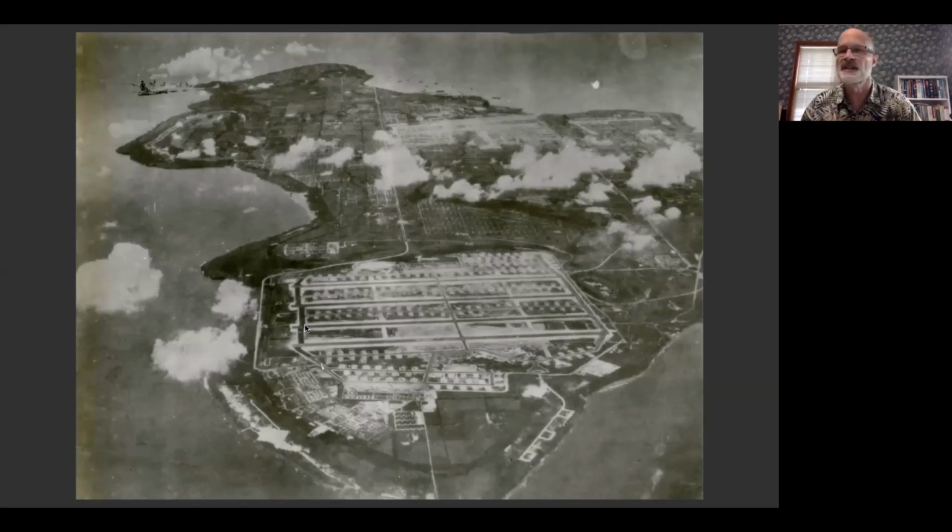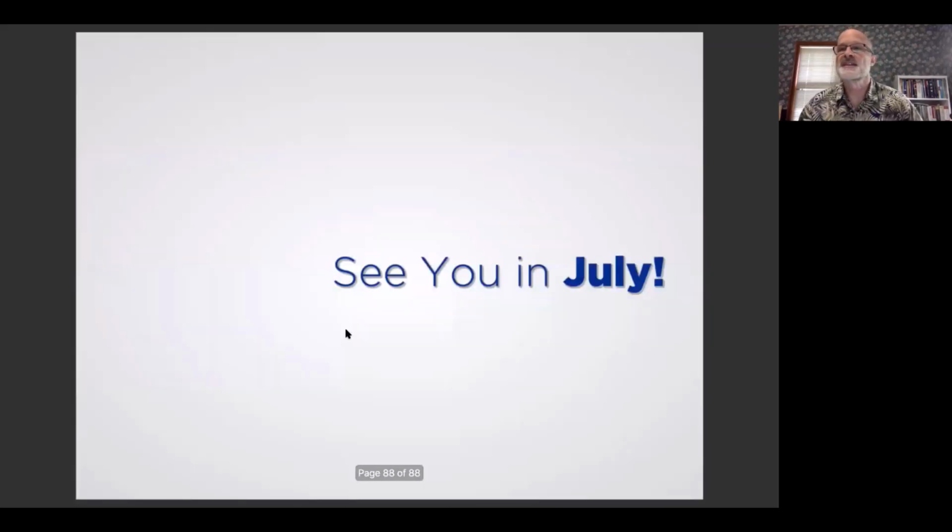This is the island of Tinian, showing both of her airfields. The one in the front there is Northfield, which is going to become the largest operating airfield in the world when it comes online. So that takes us to July of 1944, and we will pick this back up in another month or so, and hopefully folks will have accumulated their necessary mileage by then.